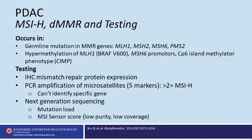So moving to the issue of mismatch repair testing in pancreatic adenocarcinoma, we know there are a variety of ways to do it. Classic ways are using IHC to look for loss of protein expression, or PCR analysis looking for microsatellites.